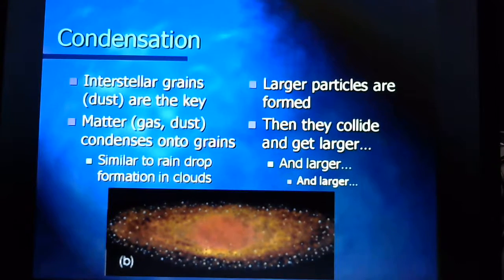What we've got at this point is a rotating solar nebula with a protosun in the middle that is getting larger and hotter because of the material that's falling on it and making it bigger, what we call accretion. What's going to happen with all of this gas and dust that's out here rotating around? Is it all going to be sucked into this protosun? No, we've got a different story to tell.